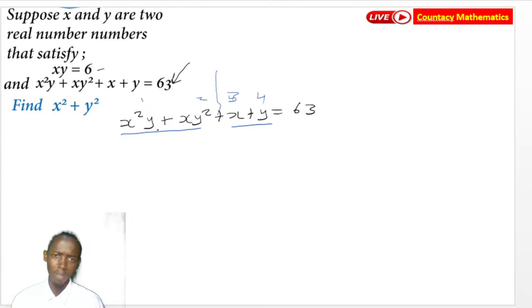For these first two, we can compare them, and once we compare them, we can see an x over here, an x over here, and a y over here. So we can bring these similar terms together and see what we are going to get. Once we factor out xy, what we call in mathematics factorizing, we don't say putting out, we say factorizing. So once we factor out xy, we get x plus, then we have xy squared divided by xy, we get a y. Then that is done for the first one.